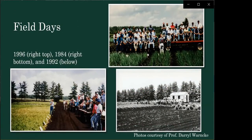Well, this is our first field day as Corey Marsh Ecological Research Center. There have been many field days when it was the muck soils research farm, and I thought it would be fun to just share some of the photos from some of those field days.